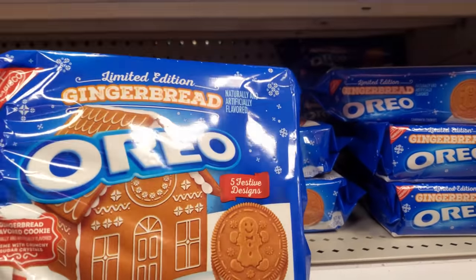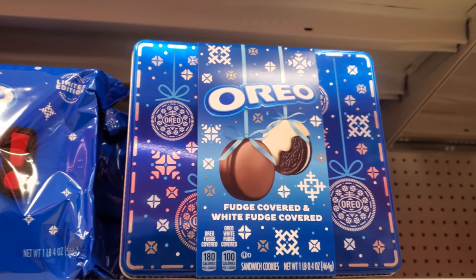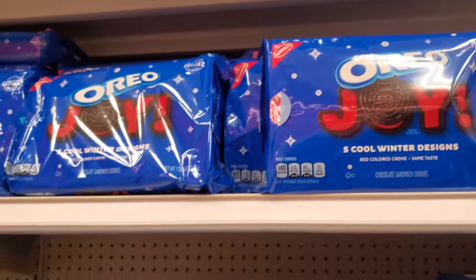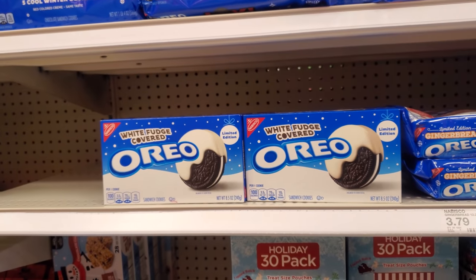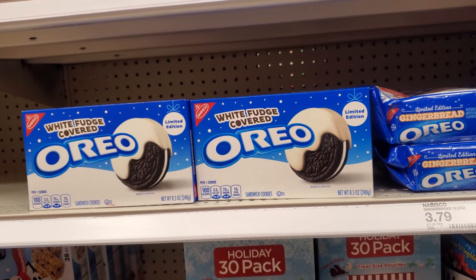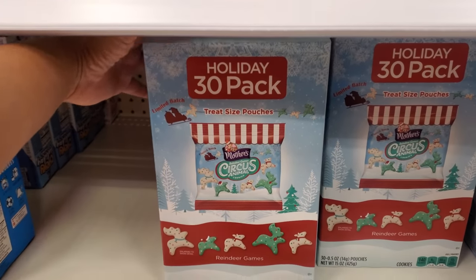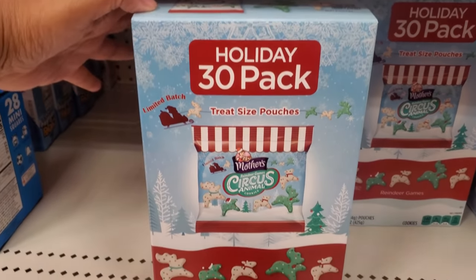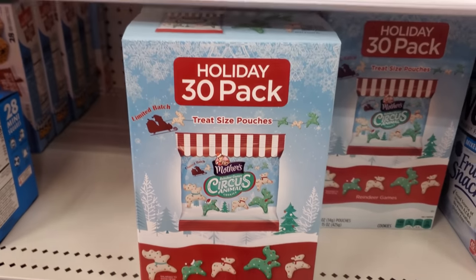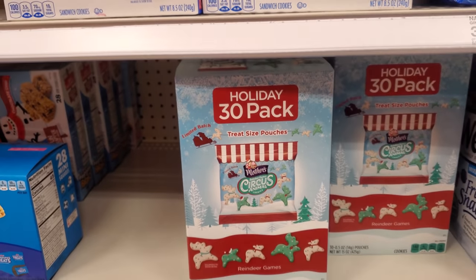$3.79 here. Look at the little gingerbread man. These are $10 on top. White fudge. Joy is out. I haven't had Oreos in such a while. A good while. I don't like Oreos because they don't absorb milk very well anymore. That's why I like the Trader Joe's ones, because they'll suck up milk just like Oreos used to. This one's $10, and you will get 30 in here, so that's great for a classroom.